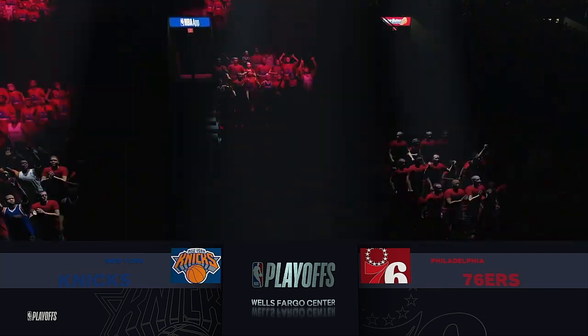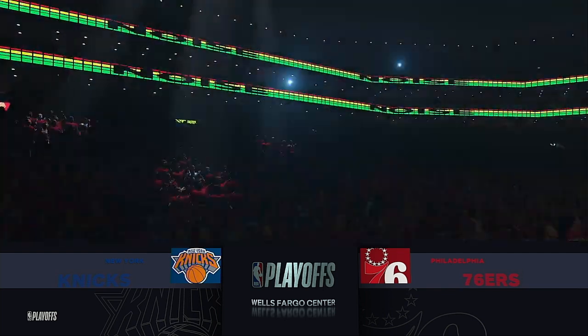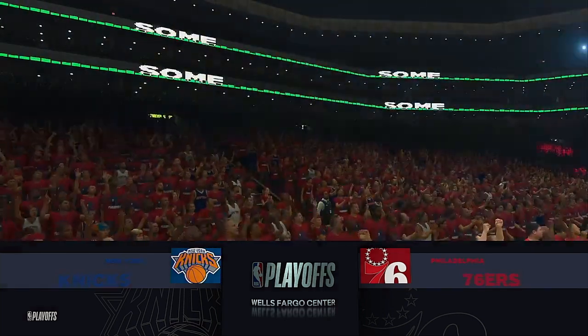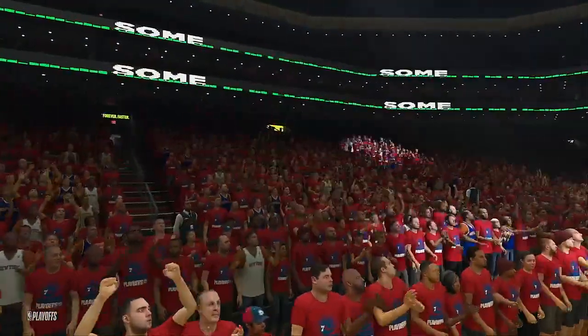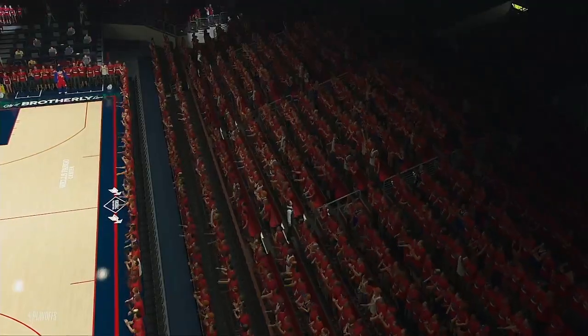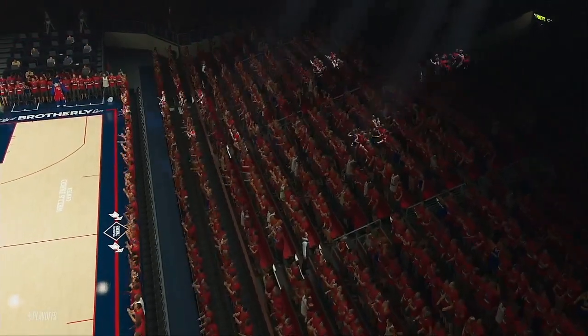It's been an absolute war out there. Neither side giving in. Both want to advance to the next round. It's the Eastern Conference Playoff Game 6, right here on 2K Sports. And tonight, it'll be the New York Knicks going up against the Philadelphia 76ers here in Wells Fargo Center.